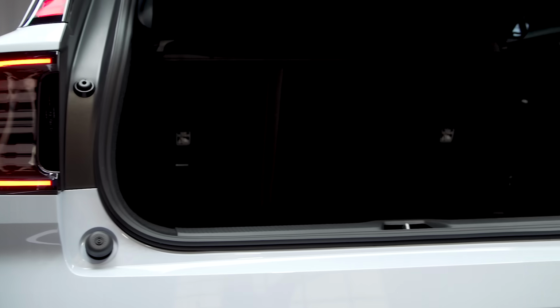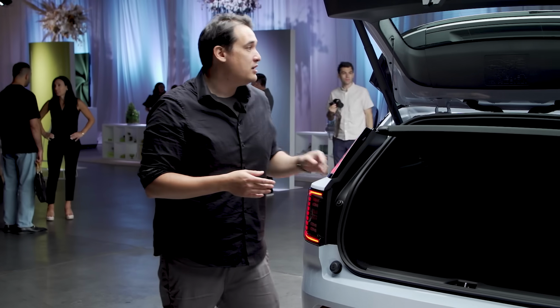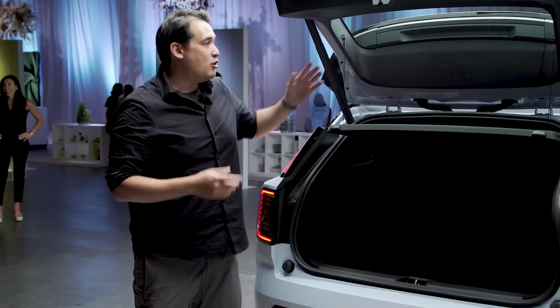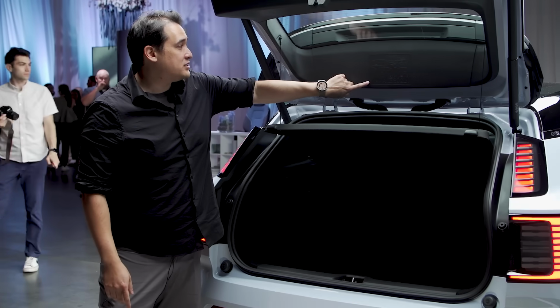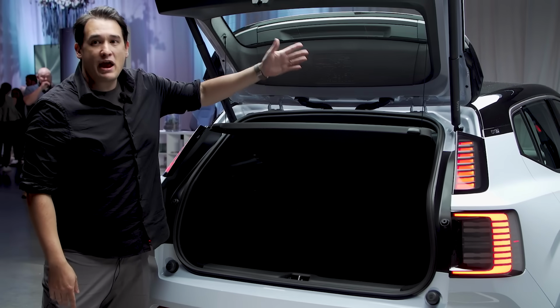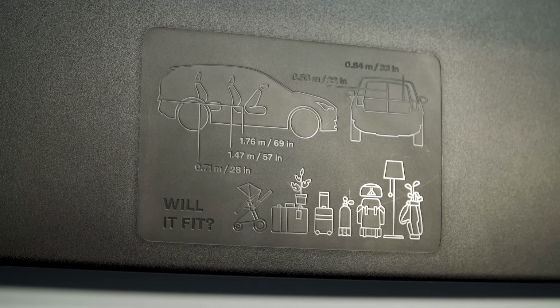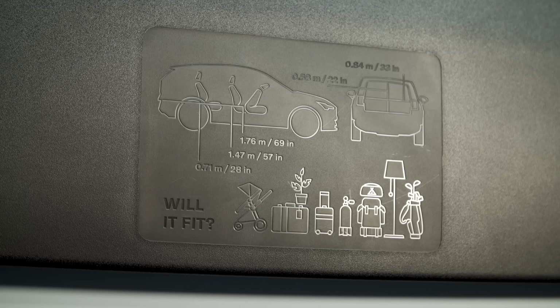Awesome. Now, if you ever have any questions about what may or may not fit inside the back of the EX30, Volvo has come up with a really handy "will it fit" diagram right on this back lid right here, and it shows all these dimensions on top of everyday things that you might want to put inside, like a stroller, golf clubs, luggage, what have you. Nice little touch to general usability.